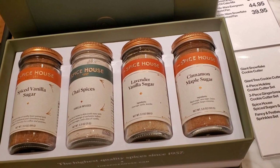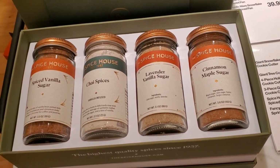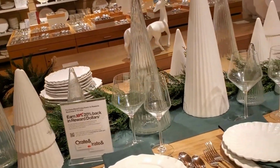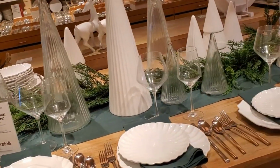Flavored sugars would make a really great gift. Here's another tablescape with white and green, and see what I mean? There are more of these cone-shaped Christmas trees.